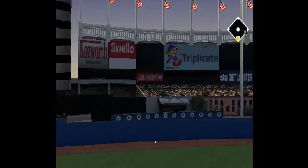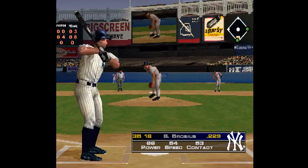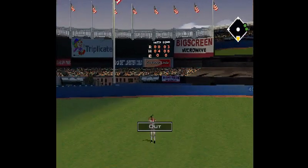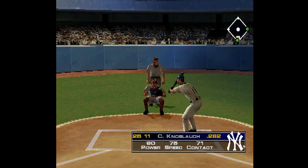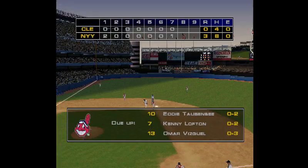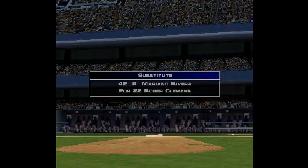Line drive taken to left. Over to second. It's a single by Hill. A great catch by Lofton. Batting 1 for 3, Chuck Knoblauch. Here we go. This is what baseball's all about. Well, Buck, it looks like they're giving him the hook.